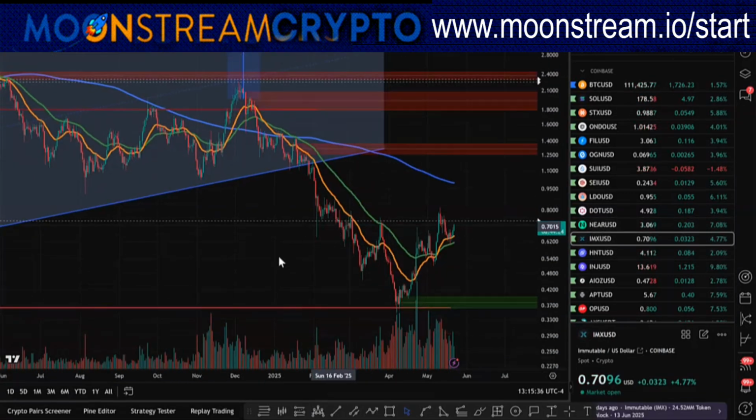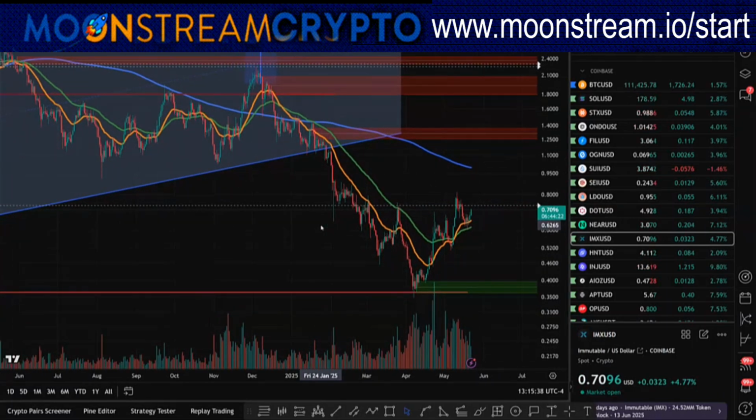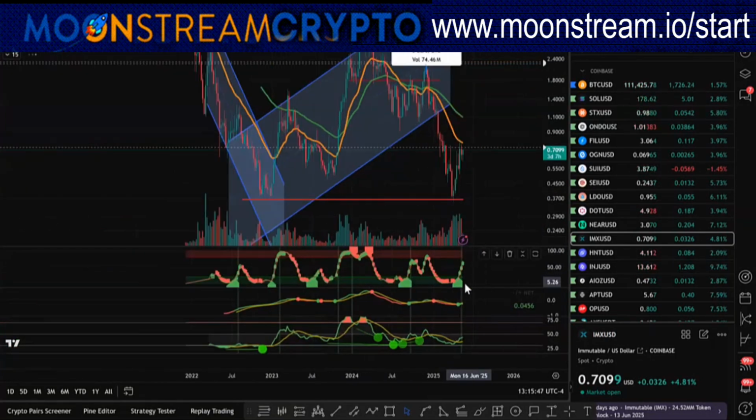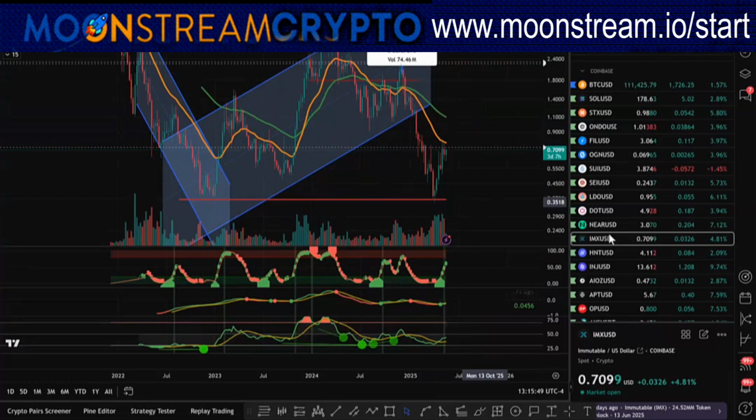Immutable X, so I want to have some exposure to gaming. I don't like Axie Infinity. I like the Immutable X chart. It looks good. Came out of this buy range down in this area. And the weekly chart looks good as well with that TSI going higher, signal just turning green.